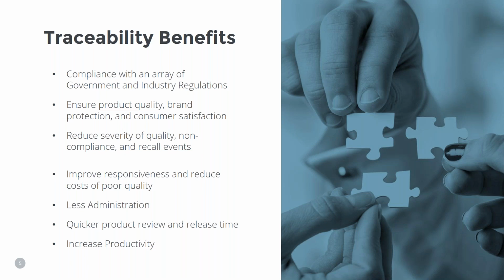So if your company needed to conduct a recall, how quickly could you guys actually identify the scope of the recall? If you're using paper-based systems, this may be hours, days, weeks, but with electronic systems, this can be significantly reduced to a matter of minutes. But more importantly, do you have visibility into your processes to identify and prevent quality issues before they escape from the plant?